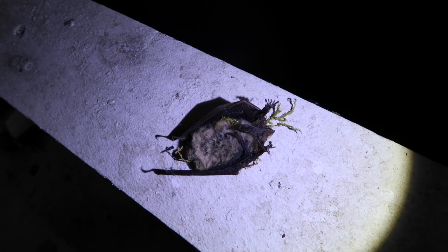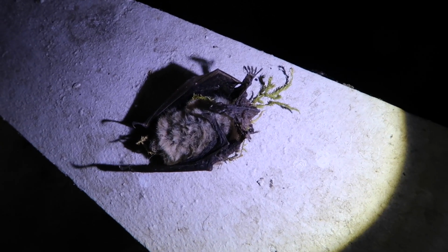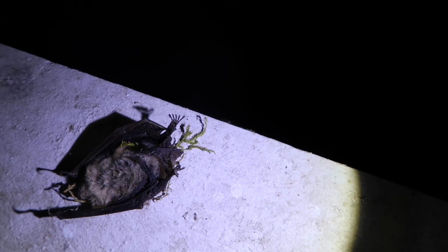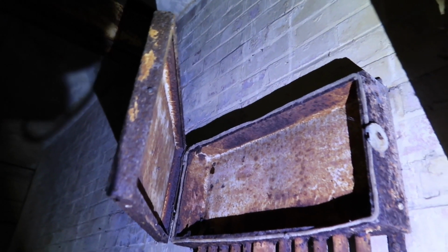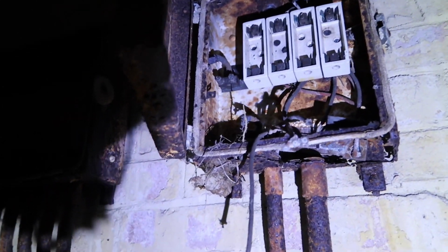Okay guys, I found my second dead find in a day. That is a deceased bat. What happened to that poor sod? Just sitting here, very delicate, slowly rotting away. The old original electrics from back in the day, burnt out, stripped out. Loads of your halogen bulbs as well.